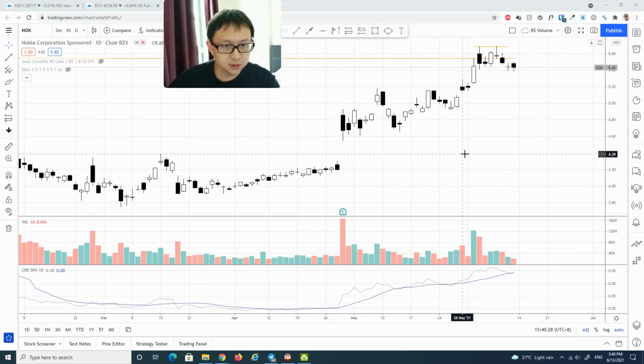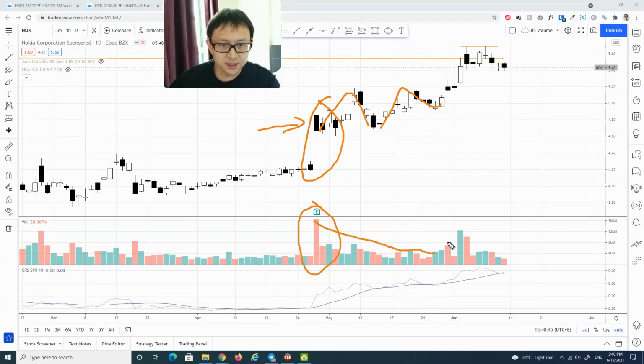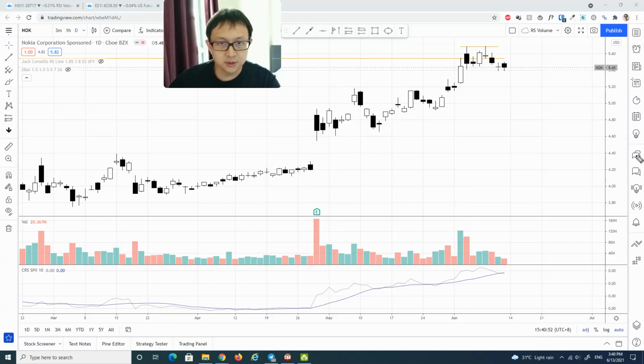Again, let me zoom into the recent price structure. There is aggressive demand coming that pushed the price up. Subsequently, it entered into a supply absorption process. We can see that supply has been decreasing, eventually followed by an attempt to break out that comes with an increase of the volume. However, at the moment, it's still not able to commit above the resistance right there at about probably 5.5 or even 5.6.